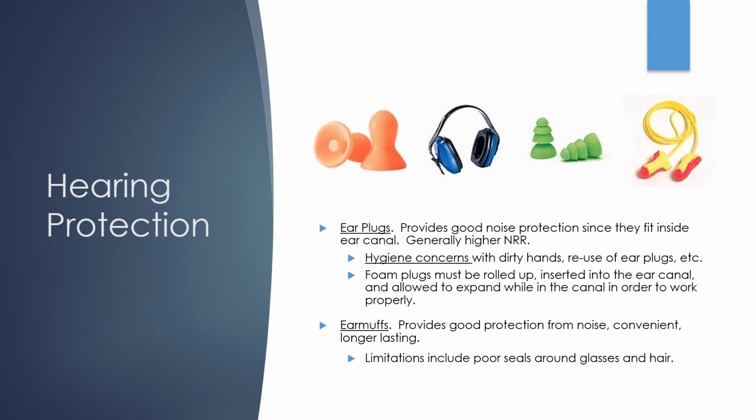Also, you need to make sure you're wearing them properly, particularly the foam plugs. The push-ins, like the third one from the left there, the green ones, those are pretty simple. You just shove those directly into your ear and you're good to go. The foam ones, though, you have to roll those up, insert them into your ear canal, let them expand without popping out of your ear in order for them to work properly and give you the noise reduction rating as advertised.